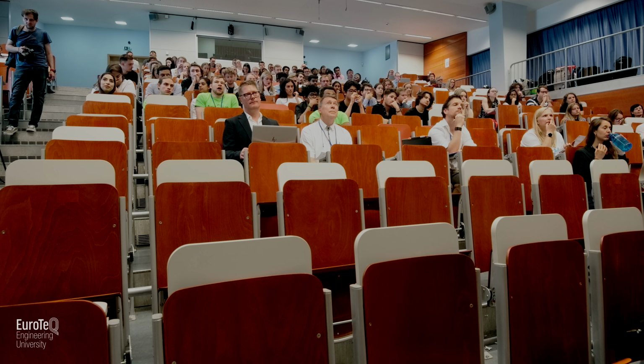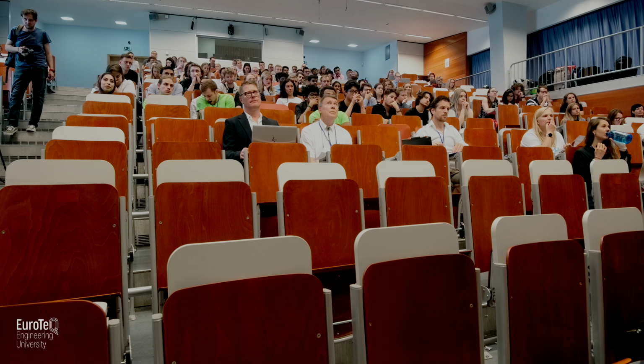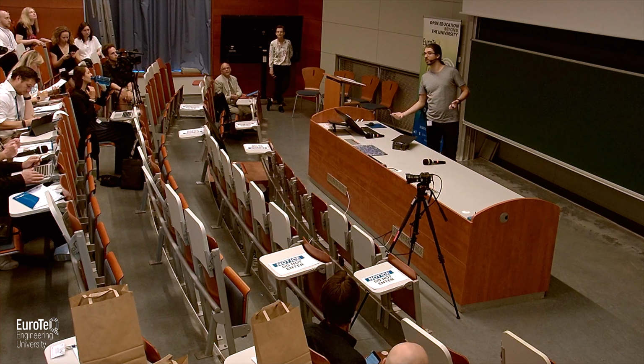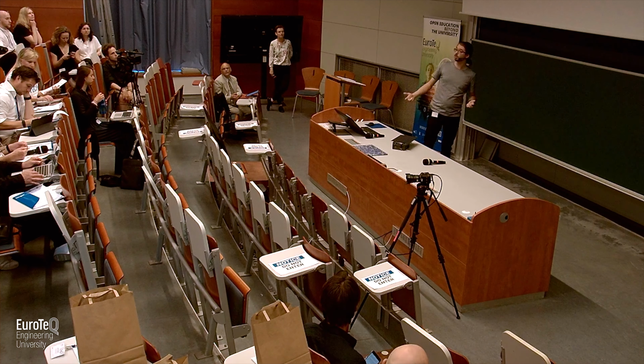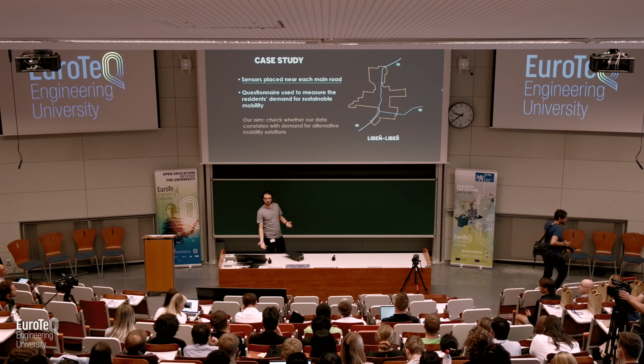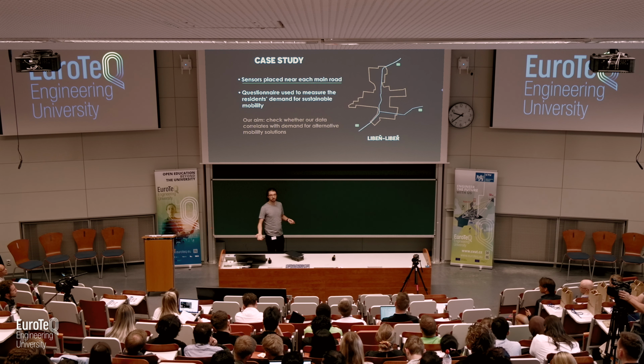We then also used a questionnaire to measure the demand of residents for sustainable mobility. So we were asking where they go, how often they take a car, and whether they would be willing to take a sustainable alternative if given the chance. And our aim was to check whether our data correlates with any kind of demand for alternative mobility solutions.